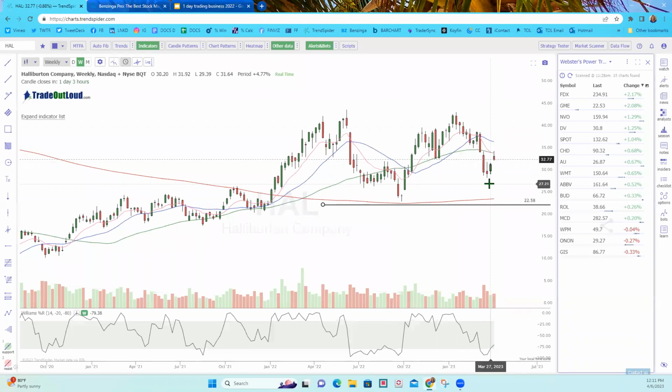It has a 50-50 shot for lower. I don't like the fact that the MAs are still above the price. So it really needs a lot of love from some funds to start picking it up in order to start moving higher. So as for now, Halliburton is on the side burner. I wouldn't engage in any kind of trades into it right now.